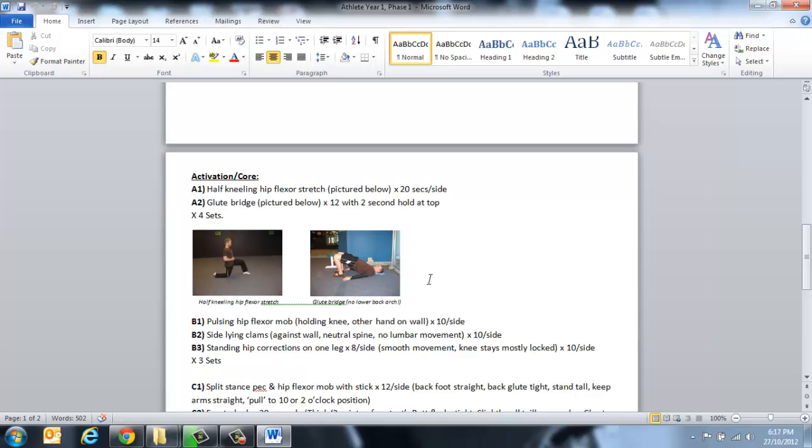The other commonality with soccer players that I found is they tend to be very, very kyphotic. They've got very poor thoracic extension because they spend all day looking at a ball down at their feet, so they're always hunched over. Along with that, this kid was a student. He was 18 years old. He was just finishing off year 12. So all those postural issues were there.